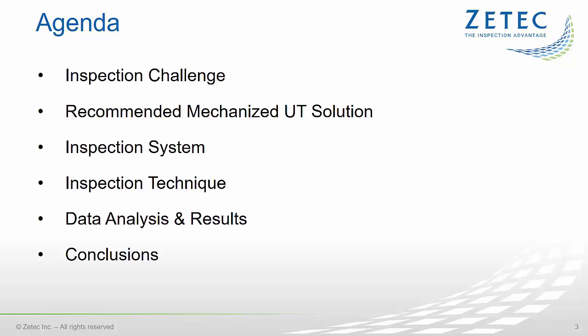And then I will present the different components of the fully mechanized UT inspection system that we propose to reliably inspect such large welds. We will look at some video footage where we see the system at work in realistic conditions. This will allow me to explain to you in detail the various components of the system and the benefits they bring.